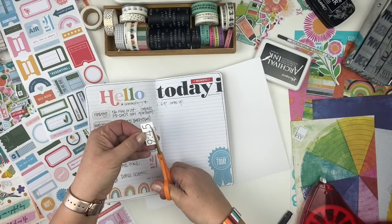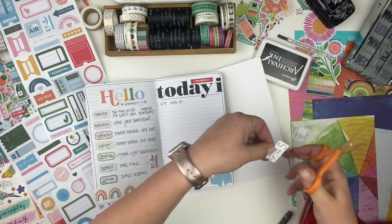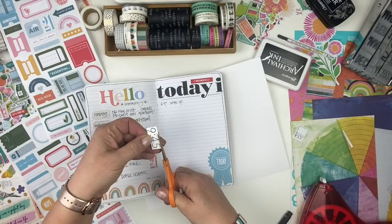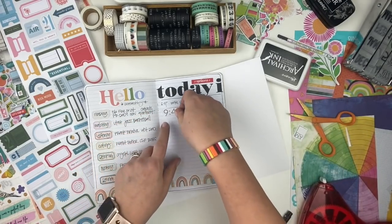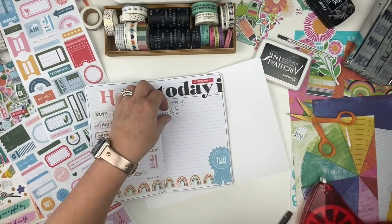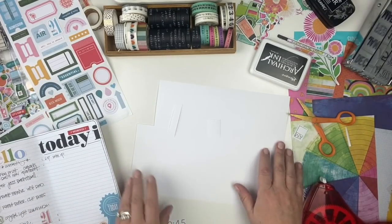Now, if I had letter stickers, number stickers, I could do the same thing, right? So if you wanted to intersperse some bigger number stickers, just so things stand out a little bit, you could do that. Okay, let's get our, where's my garbage?